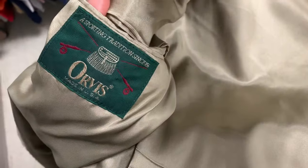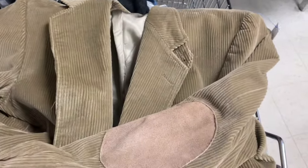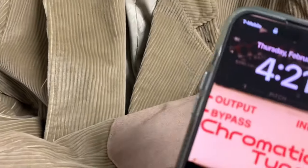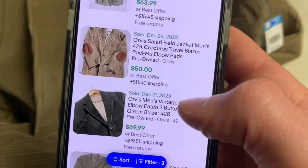And then I was looking up right where I was filming and I saw this men's blazer right in front of me, so I grabbed it. It's a brand called Orvis. That's a vintage tag. It's USA made, and it's got elbow patches, which for whatever reason add value to stuff, and it's just regular store pricing. They want $7.50 for it. I looked this one up.